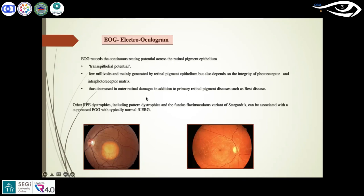So it's mostly used in conjunction with ERG, but in certain conditions it helps to make a diagnosis. For example, in Best disease, where only the RPE layer is affected, there is generally a normal ERG and the EOG values are affected. So let's see how we assess that.